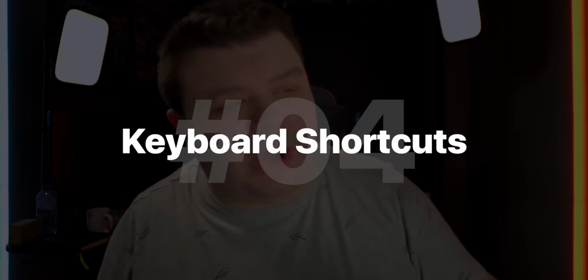Keyboard shortcuts. I absolutely love keyboard shortcuts. I can't live without keyboard shortcuts. They have made the editing experience so much faster. And when you start using them in your own day-to-day life, you do genuinely feel like a wizard. You feel like you are the best of the best, and you are whizzing around the timeline using just your fingers and the keyboard.